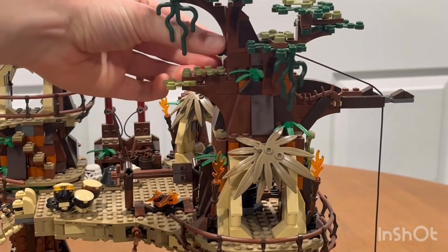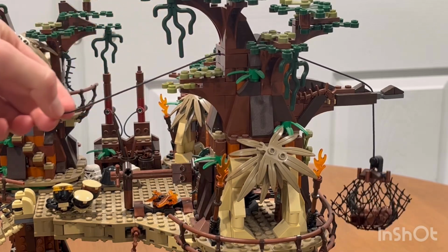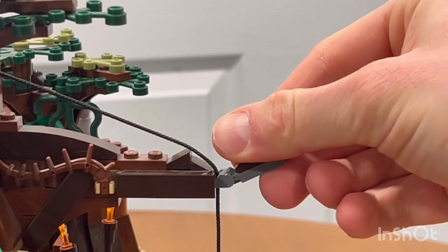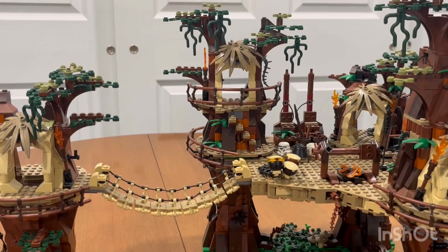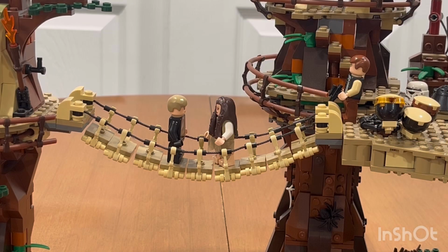And it can be raised and lowered by pulling on the rope and then securing it in place by adjusting this piece. The bridge and main area are also highly detailed, where many of the Return of the Jedi scenes can be played. The bridge can be used for the scene where Luke tells Leia that they are siblings.